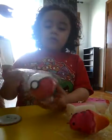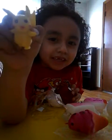So I have a Pokeball that I don't know which character is inside. Yeah, so you got a Pokemon in it. Where is it? Here. Oh, Pikachu! That's easy. That's the camera right there. You got Pikachu. Let's go.